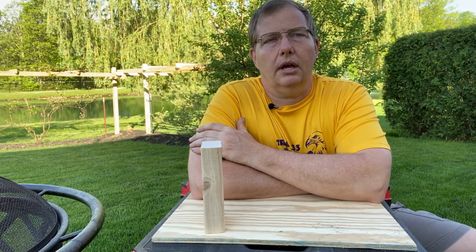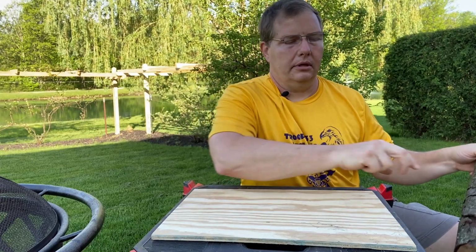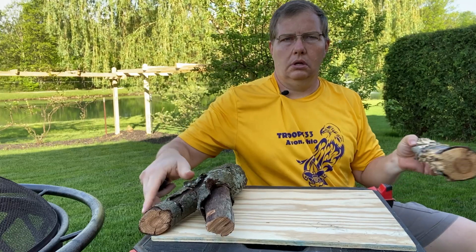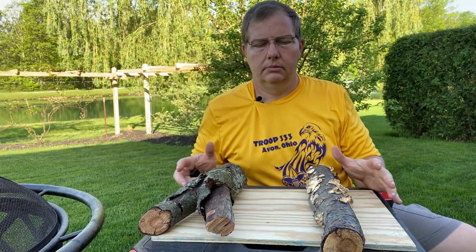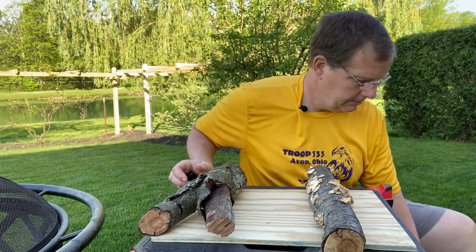So, let's talk about campfires. Primarily, there are two types that we are going to discuss. They are the teepee and the log cabin method. The log cabin method is a good method for getting your fire up off the ground when the conditions are wet and less than desirable. You take two larger logs the size of your wrist, place them in your campfire ring, which we're going to say this is the ring for demonstration purposes.